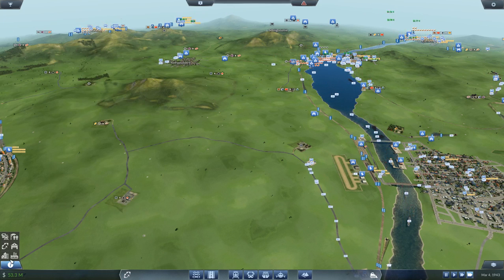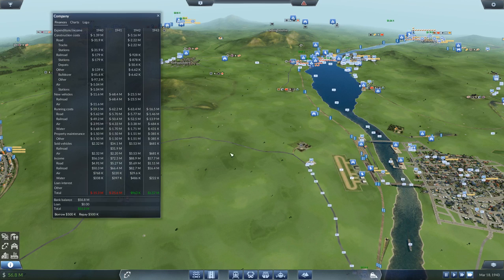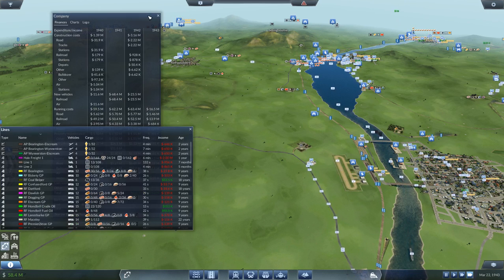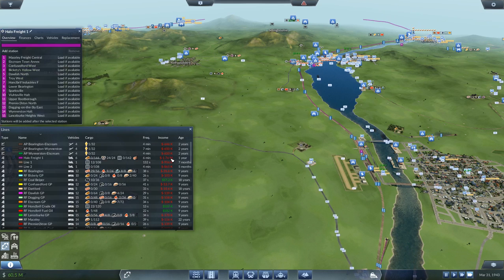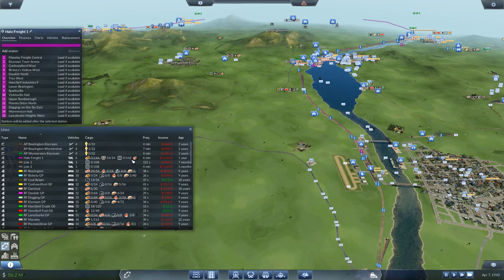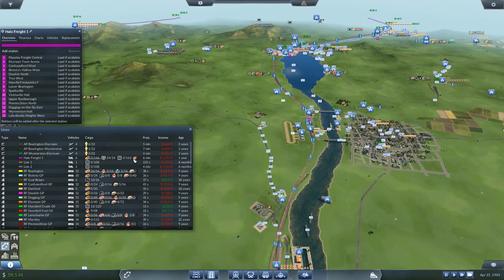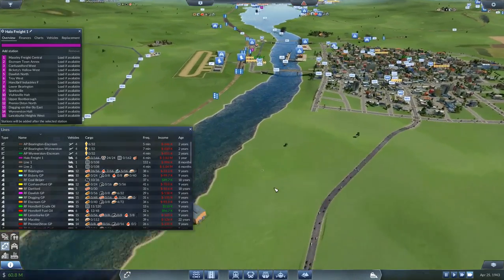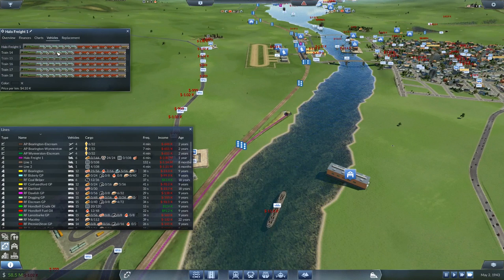It's the freight though. How is the freight doing? Because if we can ship more freight around, then our road freight lines will become more profitable. So this is what we want to be looking at. Halo Freight 1 is currently losing us 2 million a year. 2.5. Oh, no. 1.5. But yeah, I mean, none of them are carrying any fuel at the moment. In fact, they're not doing a whole lot of anything at the moment. So let's find some of them. We'll follow them around for a minute.